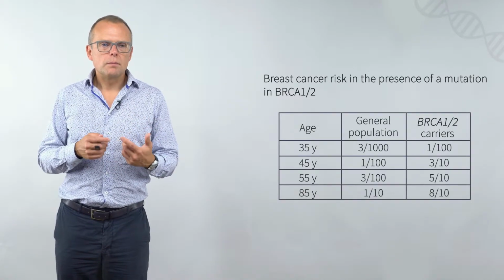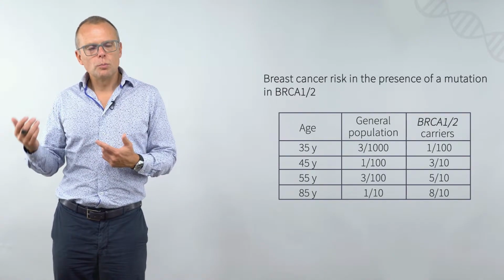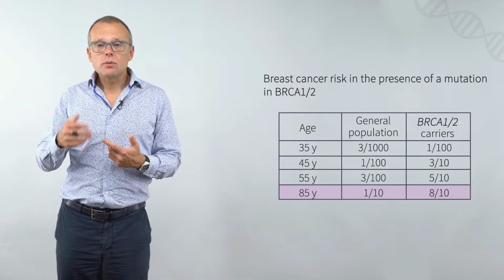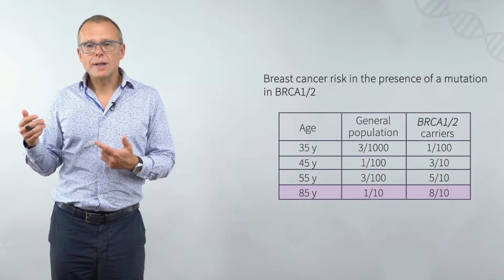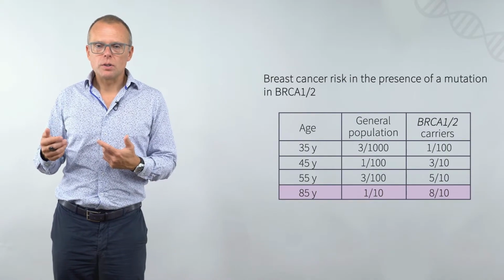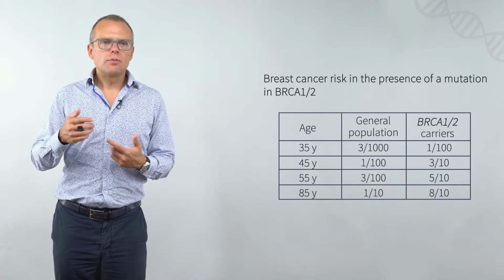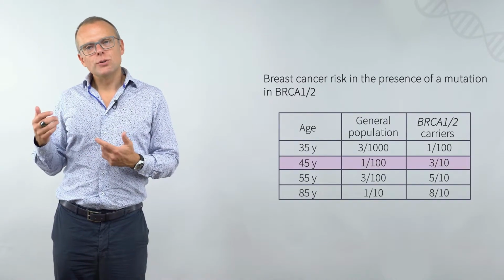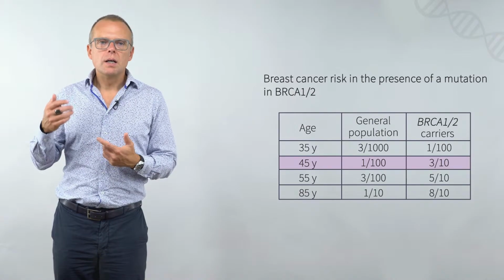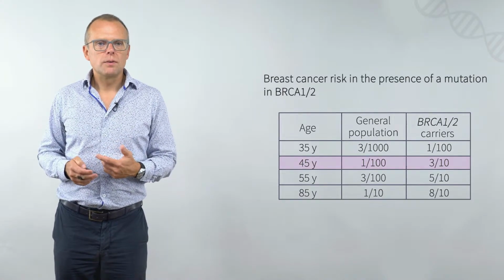Now just to take you back to the frequency of this breast cancer, as I mentioned, the normal population has a risk of 1 in 10 by the age of 80 or 85. In cancer families, we see that this risk is elevated to 80%. So it means that someone who is a carrier of a BRCA1 or BRCA2 mutation has an 80% lifetime risk of developing cancer. And if you look at the figure, at about 45 years of age, already 30% of the women will develop breast cancer. So it means it's really a burden on those families and it's a high risk. That's why we call it high-risk families.